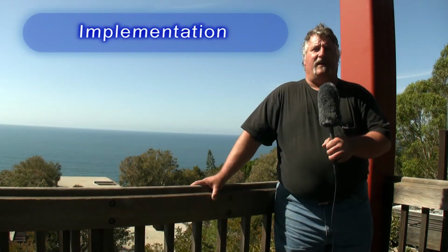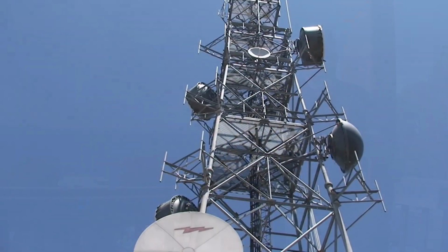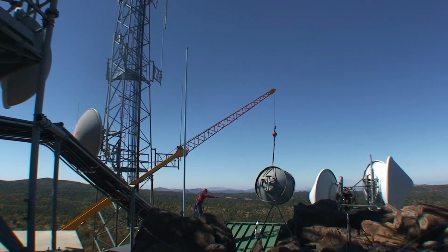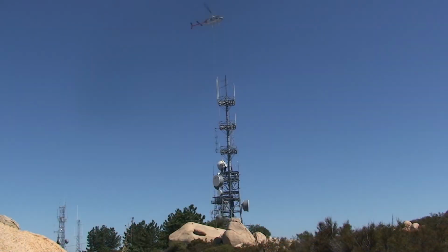The network is made up of antenna links, some of them in excess of 40 miles. They're made up of antennas that can be as large as 10 feet in diameter and almost 400 pounds. We normally install these antennas using winches, cranes, and in some cases we've even used helicopters.